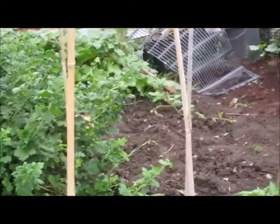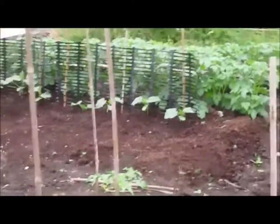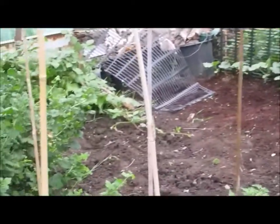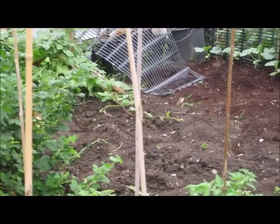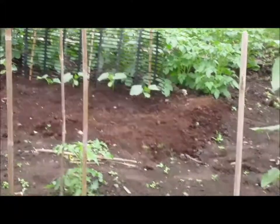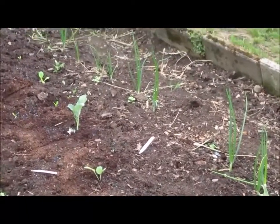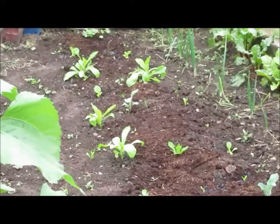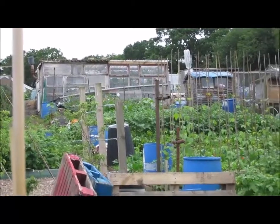It's only a little plot, but it's now quite productive. I've had rhubarb, strawberries, sweet peas. What else have I had off here? I think that's it from the edible side. Oh yeah, onions. That's red onions and white onions. Beetroot and spring onions. I haven't pulled my first lettuce yet, but I'll be cutting these as I need them. But there we go. All the kids coming along to do their garden.